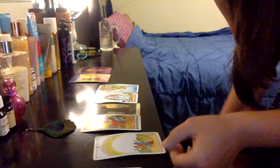But I do have the 10 of Cups here, which tells me that you're going to spend more time with your friends, family, a lot more time with family. And I see children here, a lot of activities. Some of you may be teachers, maybe working with children in a school environment. Some of you may already have a family or want a family and children.